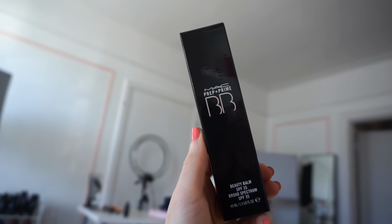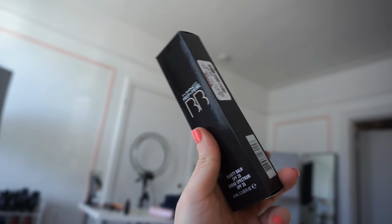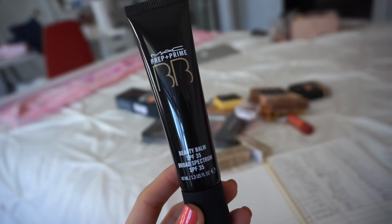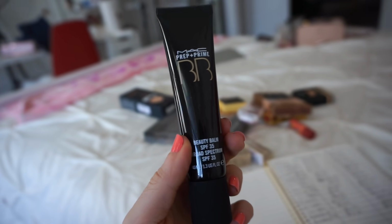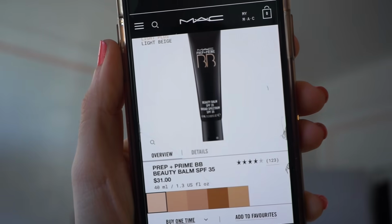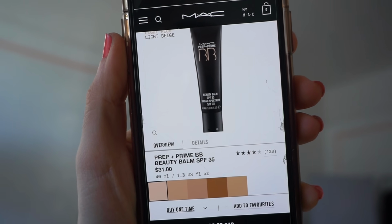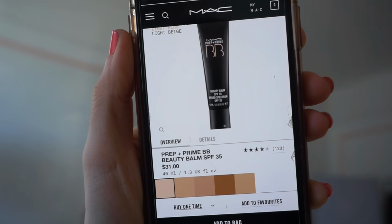Next up we have the MAC Prep and Prime BB Cream, the Beauty Balm with SPF 35, and this I purchased for $9.99. Here's how the product looks. I love that it's in a squeezy little bottle. And then heading to MAC's site, you guys can see it says Prep Plus Prime BB Beauty Balm SPF 35, and right underneath it says $31.